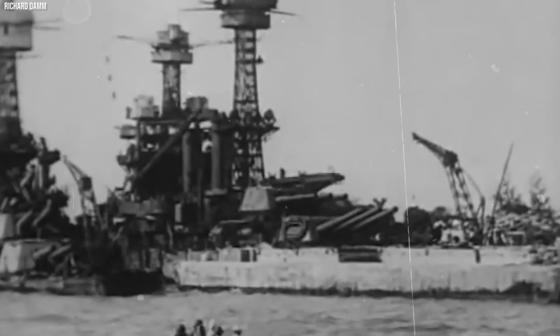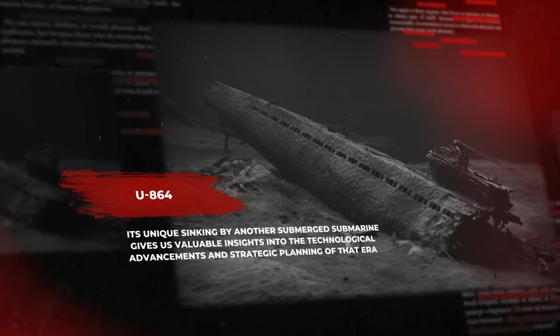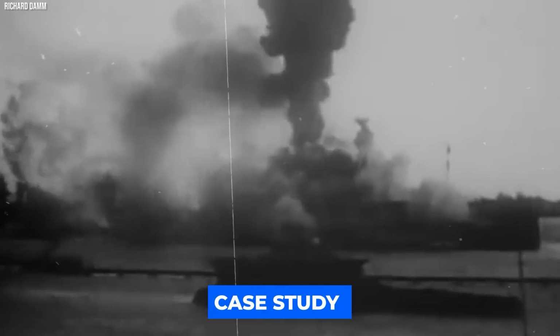The U-864 tale adds to our knowledge of submarine warfare and naval strategies during World War II. Its unique sinking by another submerged submarine gives us valuable insights into the technological advancements and strategic planning of that era. It's like a case study in naval battles and has become a reference point in military history discussions.